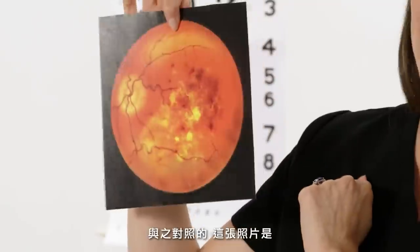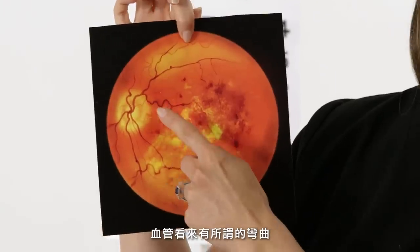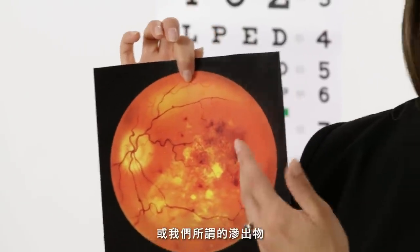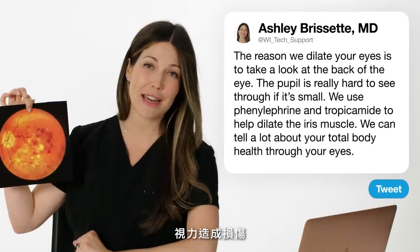In contrast, this is actually a photo of an eye with diabetes. There's some bleeding spots. The blood vessels look what we call tortuous, which means that they're a little bit twisted. And all of these yellow deposits here are swelling, or what we refer to as exudates. As you can imagine, all of this here can actually cause damage to the vision.